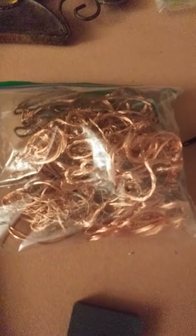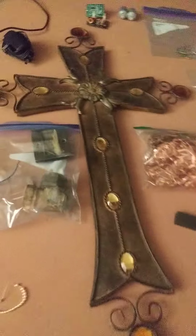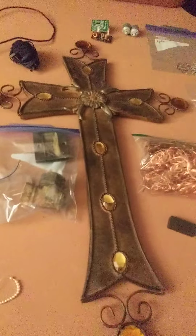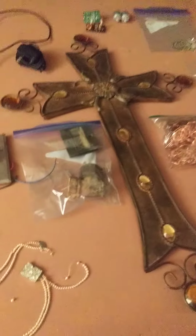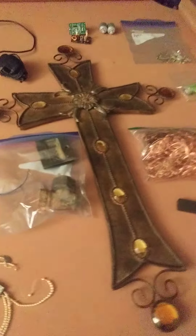Alright, everybody, that is a bag of copper wire that has been stripped. Oklahoma City does a big trash pickup once a month, and a lot of metal items go out, boxes full of this and that. It's a scrapper's paradise. I decided to get out yesterday and just walk around for a few minutes and see what I would find.